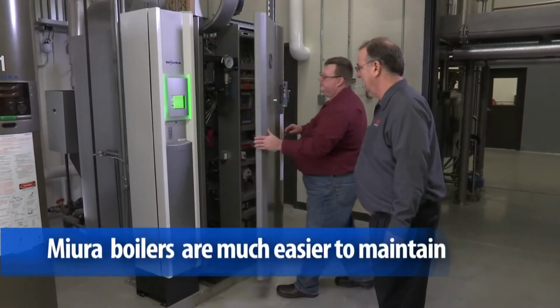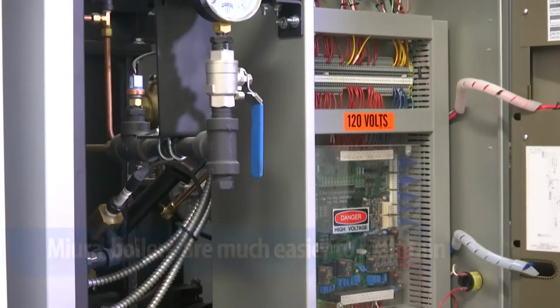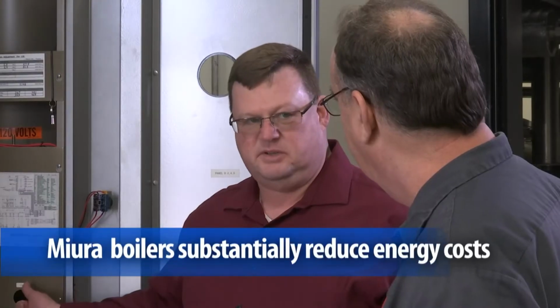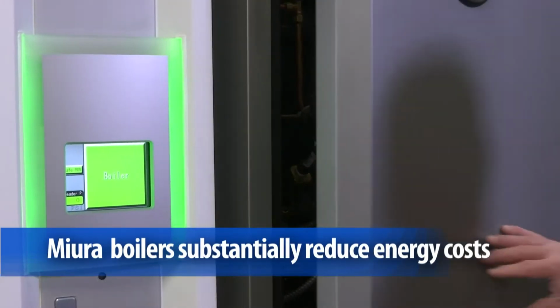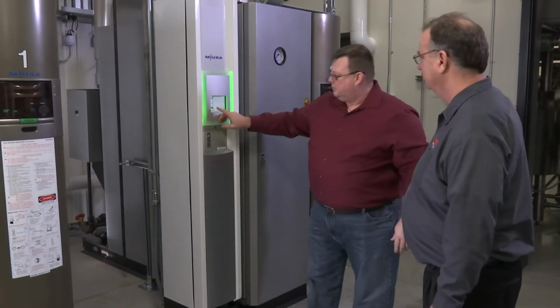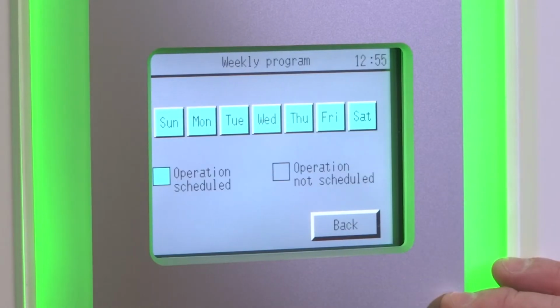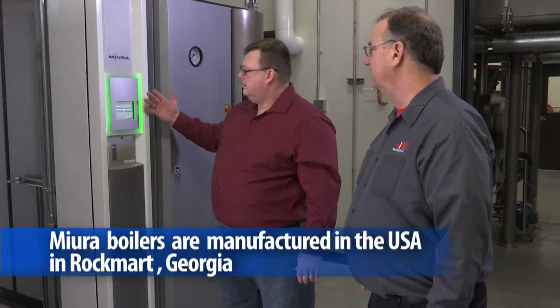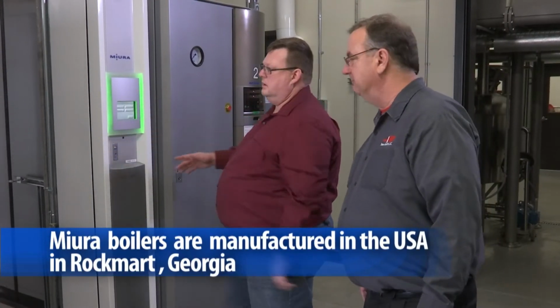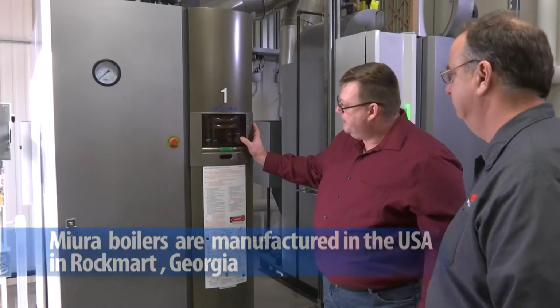Miura boilers also make maintenance much easier as compared to traditional boilers. And with Miura's efficient operation, Reiber expects to save about 20 to 25% in fuel costs versus traditional boilers. The control pad allows us to have the 2 boilers on and have them balance each other out, so there's a lead lag positioning, and then that also allows me to get updates on my phone as far as performance without actually having to go all the way back to the boiler room.